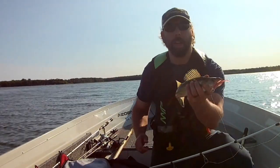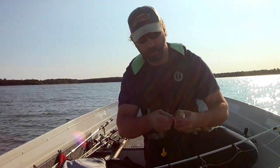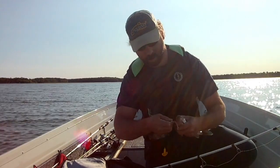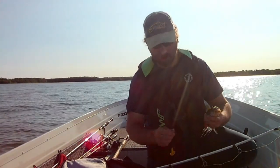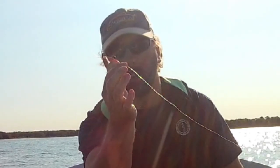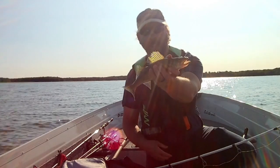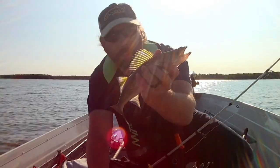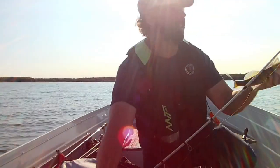You know, for a guy who's never caught walleyes before, I think I'm doing okay. If I can get the hook out. Look at that. That little Rocky Madsen bait catches my walleyes. Again, I've never caught walleyes before. I am so excited. Awesome.